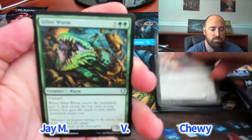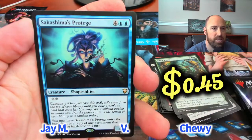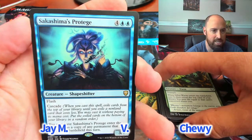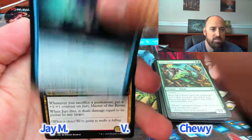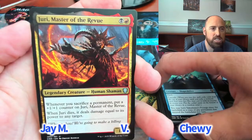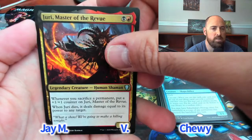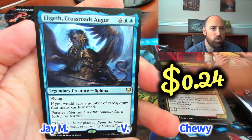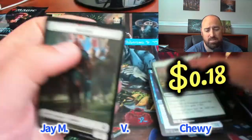Noxious Dragon, which is a good card. Sifter Worm. Sakashima's Protege, it does have flash. Shapeshifter. And Jury. Master of Revu. This reminds me of Jester King. Totally. Eligeth, Crossroads Augur. And a common Gift of Paradise, which is also a decent common.